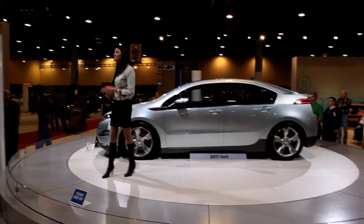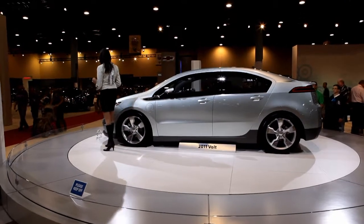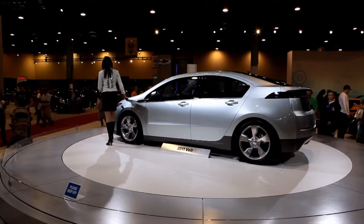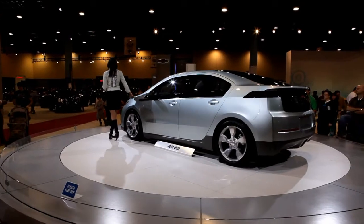Now, this is different than a hybrid. Let me explain to you why. In a hybrid vehicle, you would switch between a gasoline engine powering the wheels, then the electric motor. In the Chevrolet Volt, the electric motor is always powering the wheels of the vehicle.